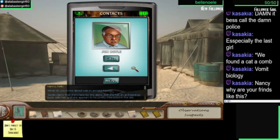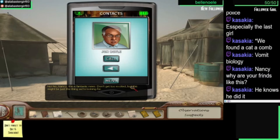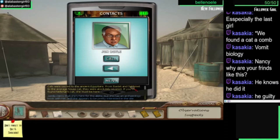Nancy, hello. What do you know about cats in ancient Egypt? Did you find something with a lot of cats? Yes, it's some sort of cat tomb. Did we come all the way out here for a cat mummy? No, Nancy, this is fantastic news. Don't get too excited, but this might be just the thing we're looking for. Cats were sacred to the ancient Egyptians. From Bastet and Sekhmet to the average house cat, they were absolutely revered. If you found Nefertari's cat, she must be here.